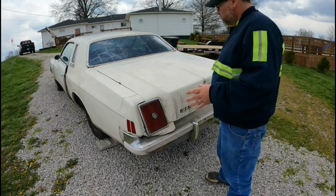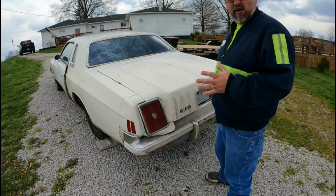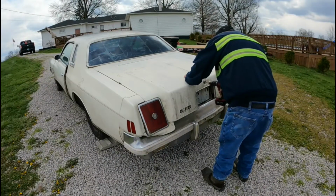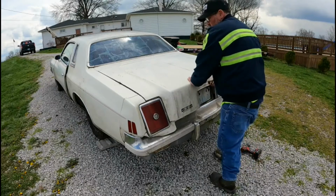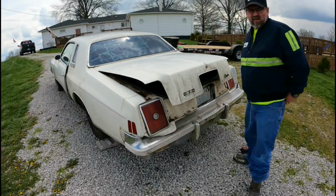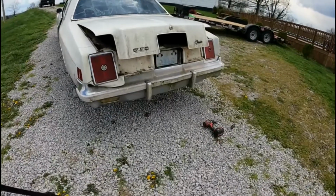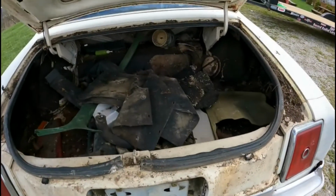All right, guys, like I said, we're gonna do this together. As far as I know, no one's looked in this trunk in over a decade. So hopefully there's no bodies in here, but there's only one way to find out. Oh, we got stuff. Not sure what's all in there, but we're gonna find out together here. Oh, we got all kinds of goodies.